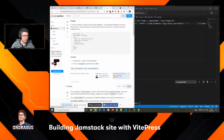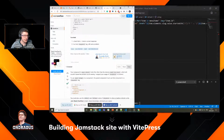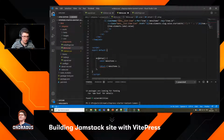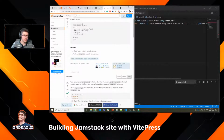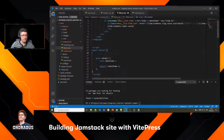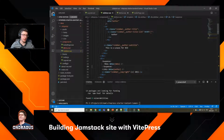Oh, I think this was it. Your component async setup looks fine. So we can do async setup. And to use async setup in a component, the parent component must use that component in a suspense tag. So that's what I'm looking for. So this is going to be async. And wherever we have the menu, that's right here, we're going to use the suspense. And now just pray it works.